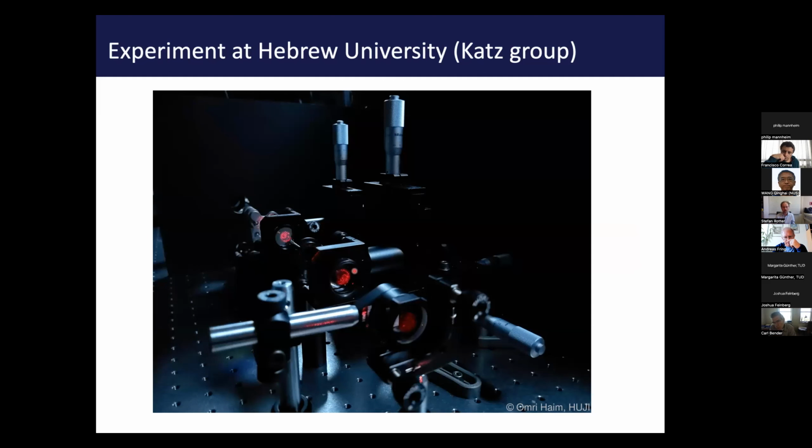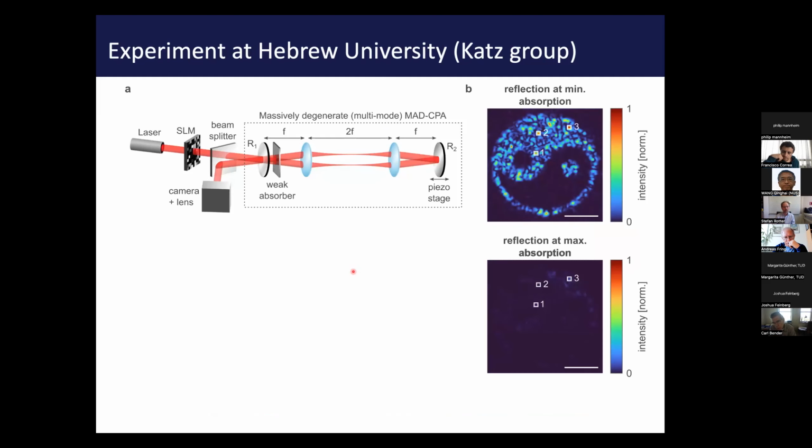This is an image of it. And the experiment looks like this. He creates sort of a complex light field to demonstrate that this is an absorber that works for many different modes. And on this spatial light modulator, he creates a light field that is very complex. It's a speckle pattern, but in the form of a yin-yang symbol. And of course, this speckle pattern contains input light from many different directions. So it's a very complex light field that usually in such a coherent perfect absorber would never be perfectly absorbed.